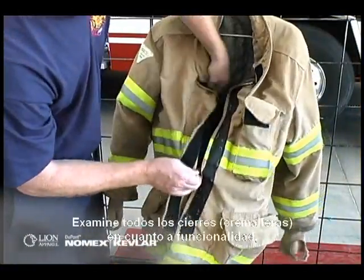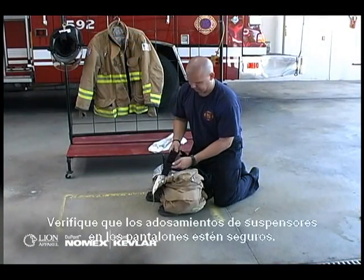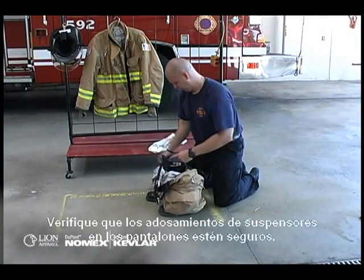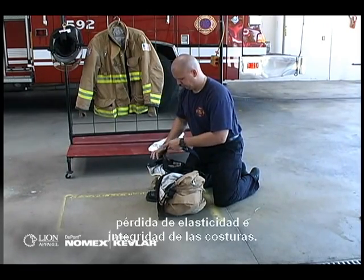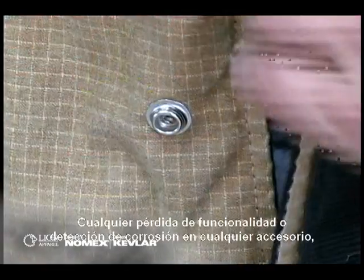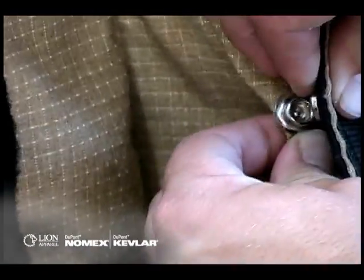Examine all zippers and hardware for functionality and corrosion. Make sure the suspender attachments to the pants are secure. Test suspenders for ease and sureness of adjustments, loss of elasticity, and seam integrity. Any loss of functionality or detection of corrosion in any item of hardware should be brought to the attention of trained personnel for assessment.